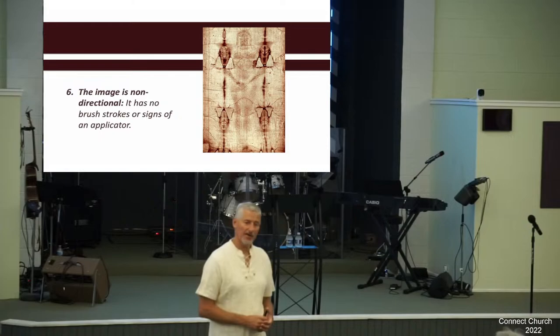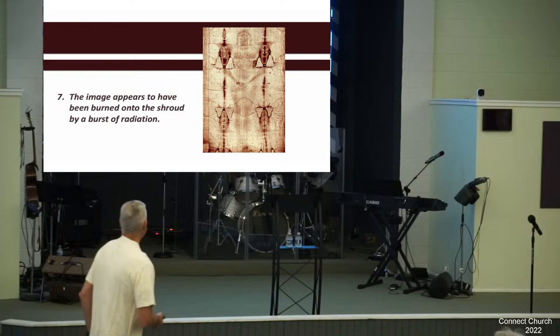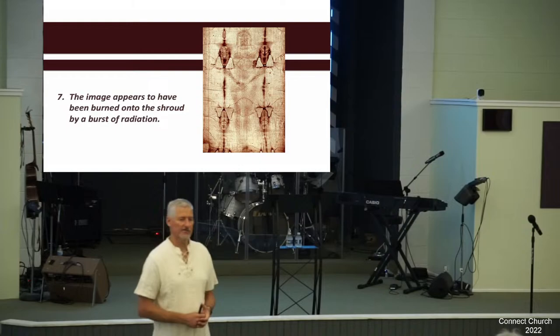Okay, number seven, the image appears to have been burned onto the shroud by a burst of radiation. Kind of getting ahead of ourselves here, but that kind of moves me.